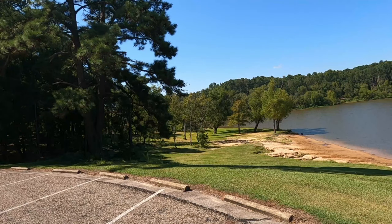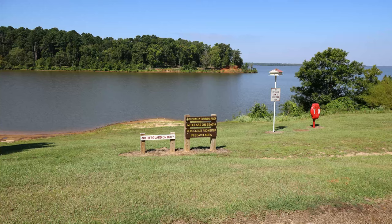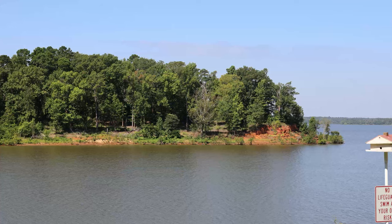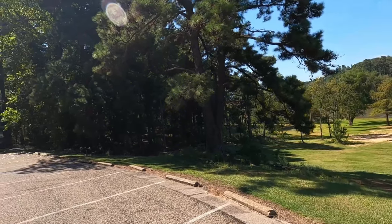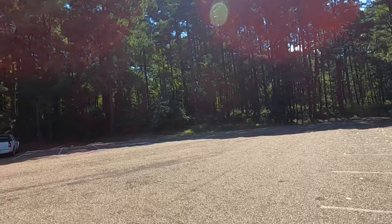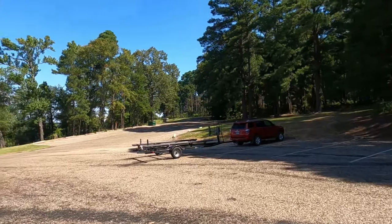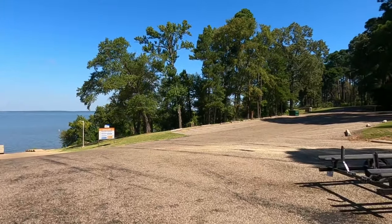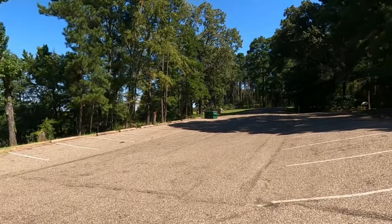Let's get a couple pictures right quick. Won't be long. This is not a very big lake. Well, it's not a very big park, which has its advantages. One of which is you can see all of it relatively quick, but you can still be spread out.